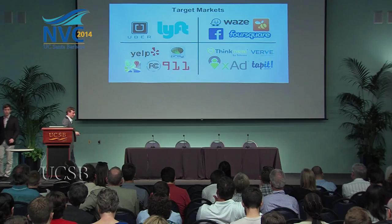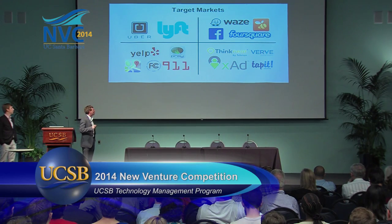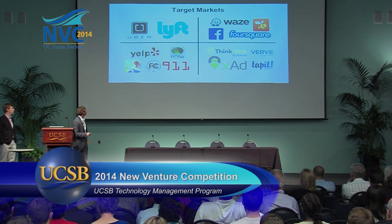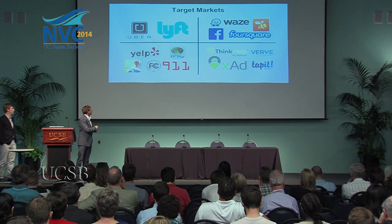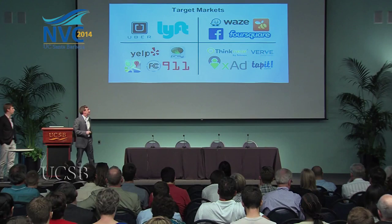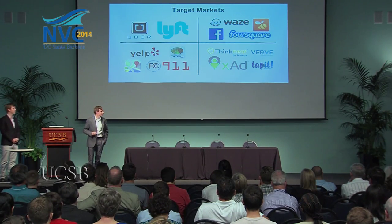Shadow Maps has applications in a number of target markets, including car services, location-aware social apps such as Foursquare and Facebook, apps that help you find what you're looking for, or in the more interesting case, when you need to be found. And the largest target market is location-targeted advertising.